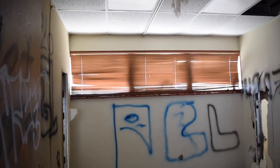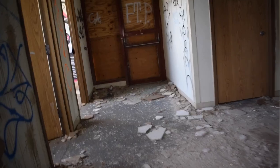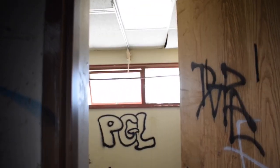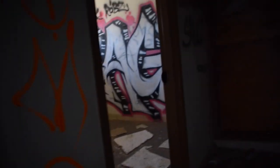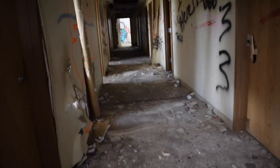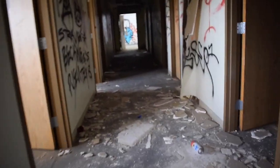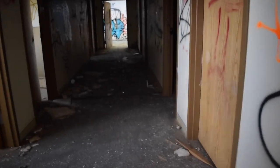I like how the curtains are closed. The lighting looks so cool in there. And the windows are broken in that room. Yeah, most of these are gutted, so I'm just gonna show you the rooms that have stuff, of course. Like in here, there's the old sink on the wall.